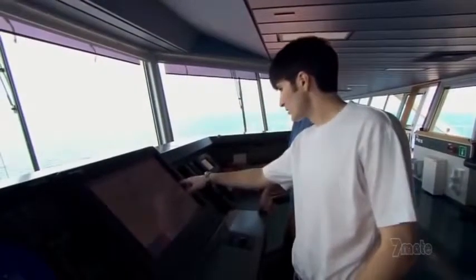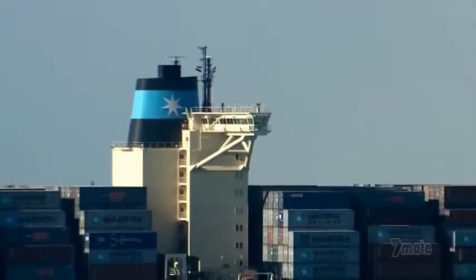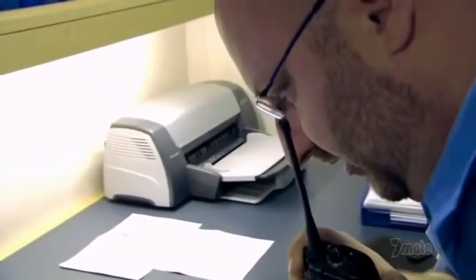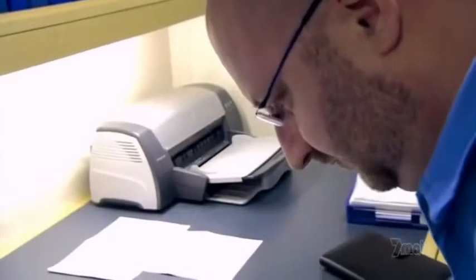Up on the bridge, the first officer changes Emma's course, so the wind will direct smoke and fumes away from the ship. It's also your course to port, so the wind will blow through the port side. Roger that. We'll alter the course so the wind will blow from the starboard to the port.